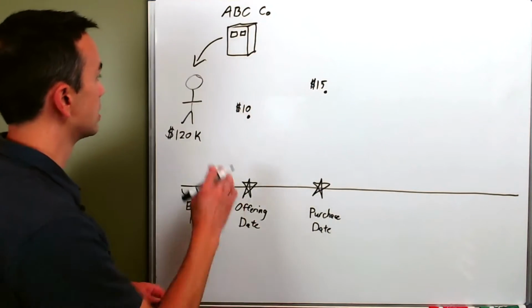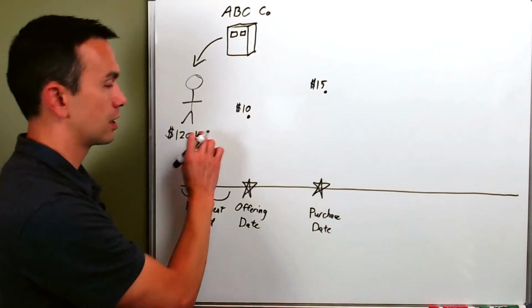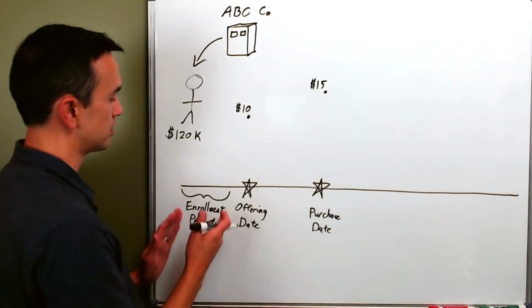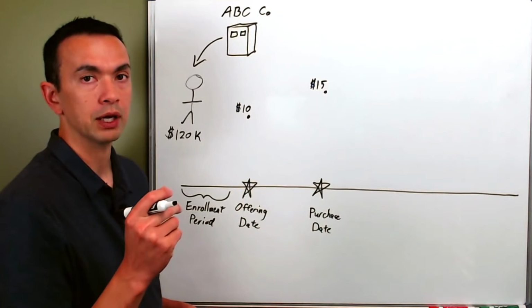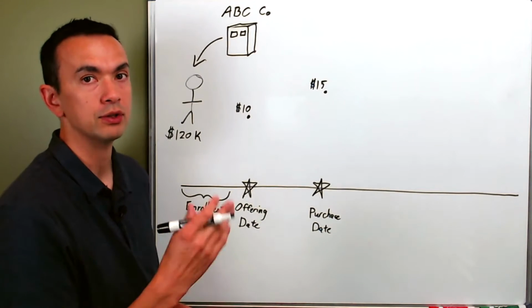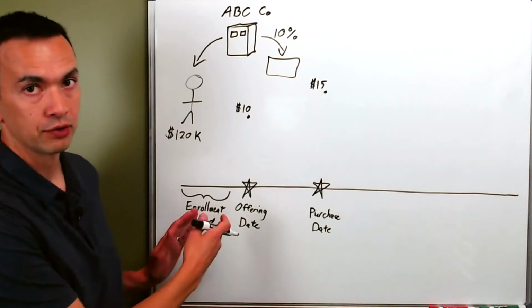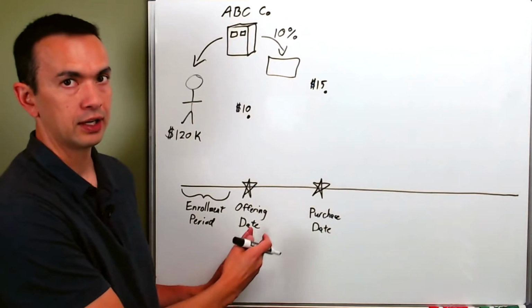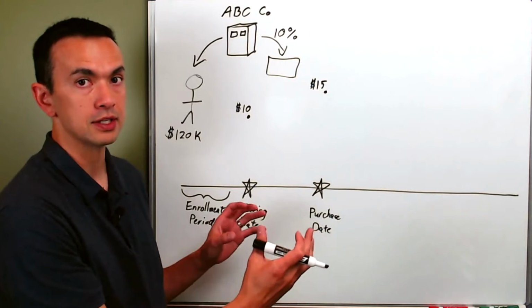In our example, we have a person who works for ABC company, makes a $120,000 salary, and then let's say, just for round numbers, that they are electing to enroll and put 10% of their income into the ESPP. Once you've made that election during the enrollment period, then there's going to be an offering date. That's going to be the start of whenever the actual ESPP is in effect.